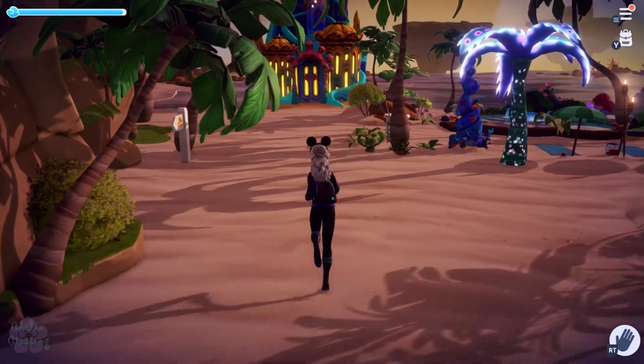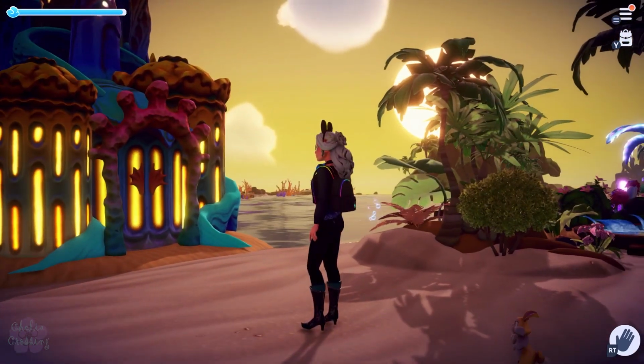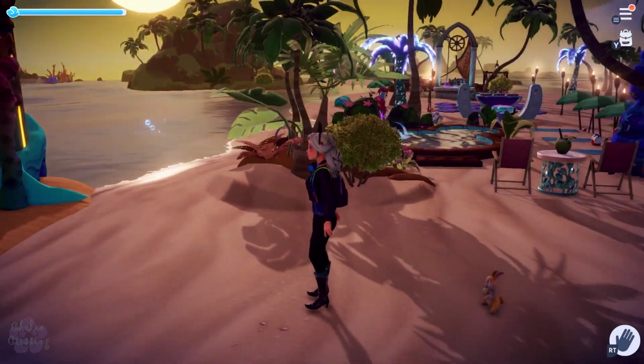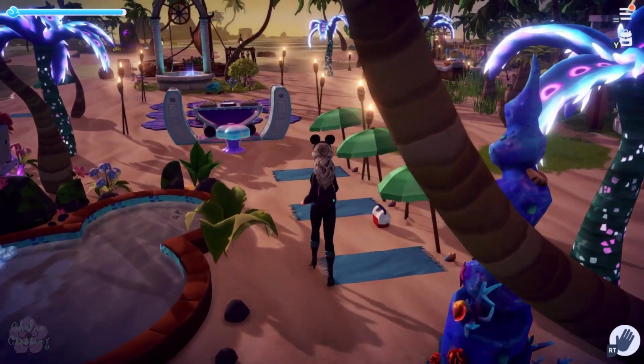Now down here, I actually did a lot down here. The first thing I did was I put Ariel's house here. And I made it like it's a resort. So that's what I'm calling it. It's like a little private resort area. They have their own little private pool and little place to lay out.